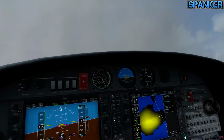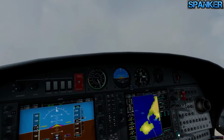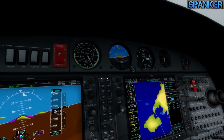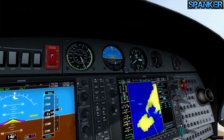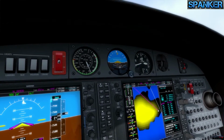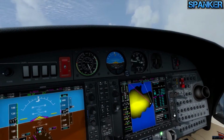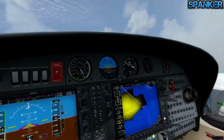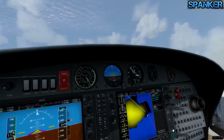Procedures. Select approach. 4DME runway 11. Factors, where is D2830? Right. No, I don't want D2830. Oh shit, what am I doing here? Procedures. Select approach.